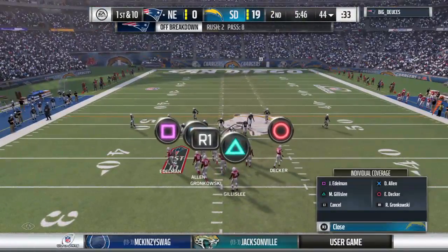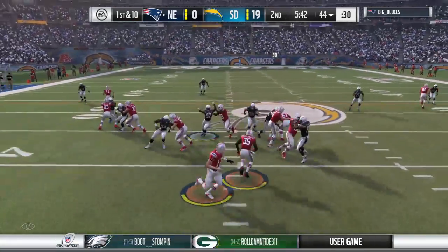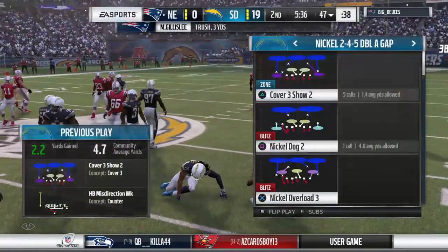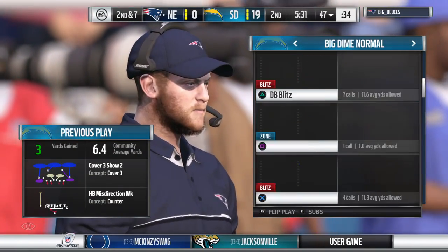When you execute a drag or a crossing route really well and give them a chance to let it develop a little bit, you can gain some significant yardage hitting your tight end on that one. And a minimal gain here as he's up to about the 47-yard line. Give him 3 on first down. It'll set up a 2nd and 7.